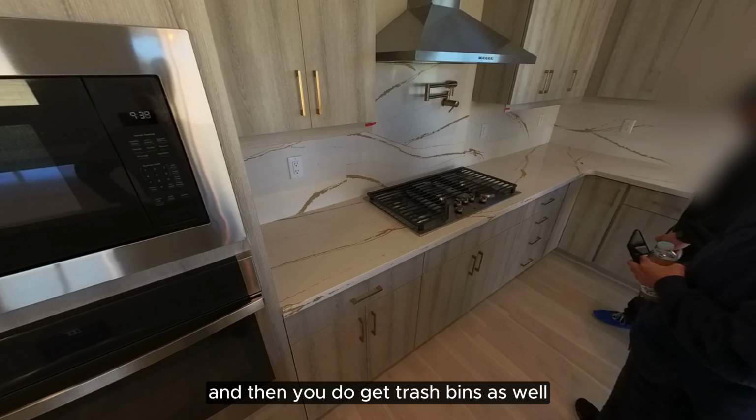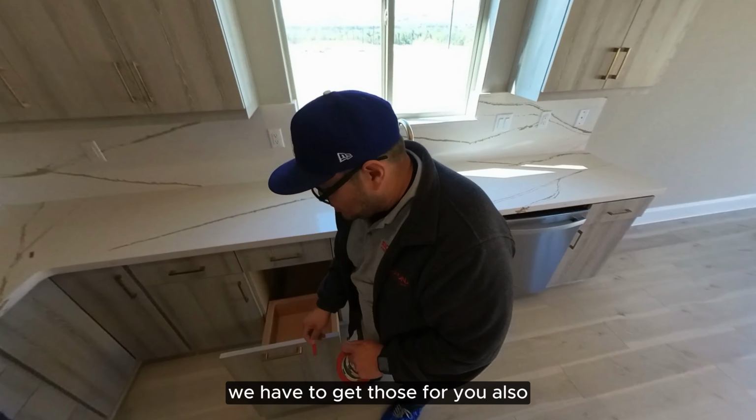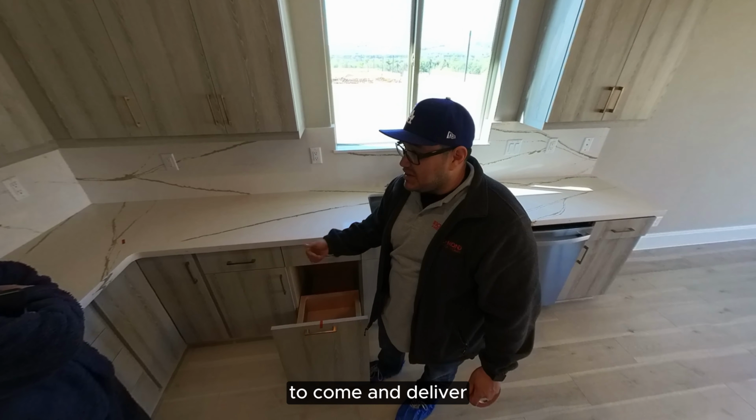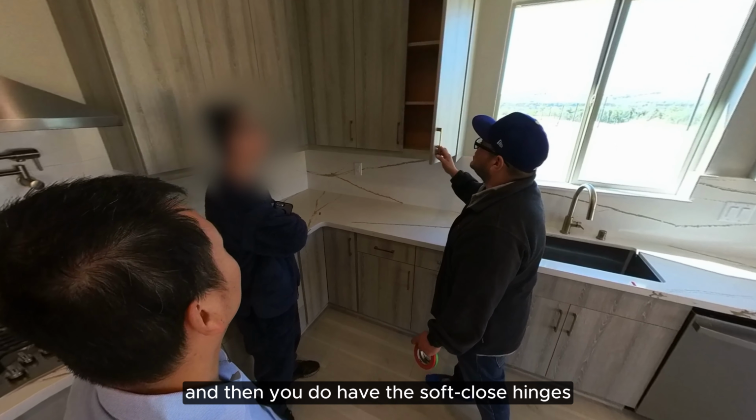And then you do get trash bins as well. In here, you're supposed to have trash bins, so we have to get those installed for you also. Okay, we have to come deliver. And then you do have the soft-close hinges.